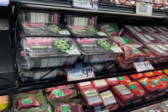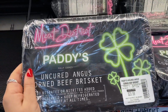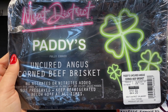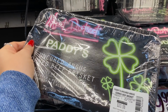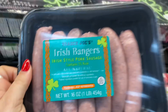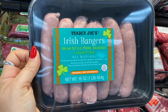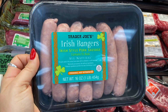And since St. Patrick's Day is coming up, I love the packaging of this, by the way, but it's an uncured Angus corned beef brisket. That is a mouthful. And I know they had these last year, but they are some Irish bangers. It's a pork style sausage. I haven't been eating as much meat as possible, so I probably won't end up getting these. I mean, who knows though, next month I could just be craving them.